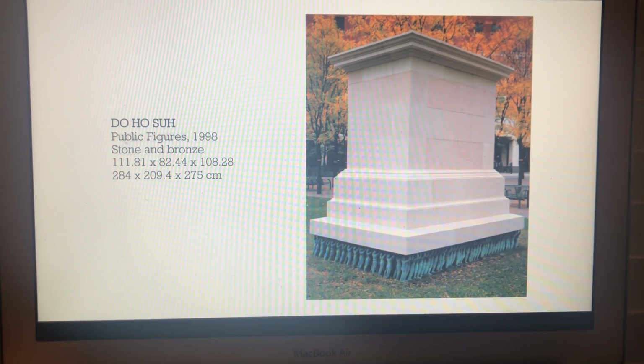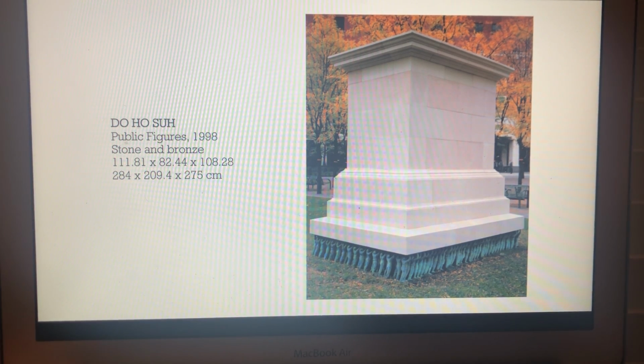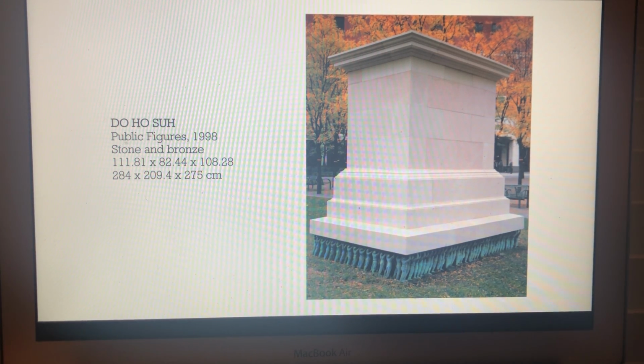Kind of a similar concept. This is titled Public Figures. It's made out of stone and bronze in 1998. It's an empty pedestal held up by a crowd of people. This kind of flips the reasoning behind having a figure to put up on a pedestal. It's rather the figures are holding the pedestal up. My interpretation is that he's showing we sometimes put too much glory into a certain individual that we name the hero rather than appreciating maybe the entire group that was contributing to the matter.